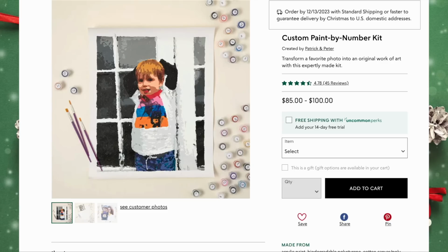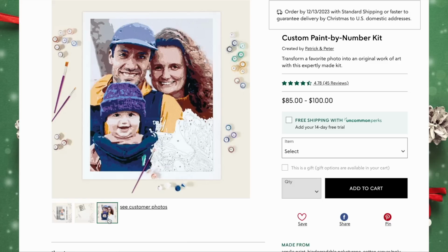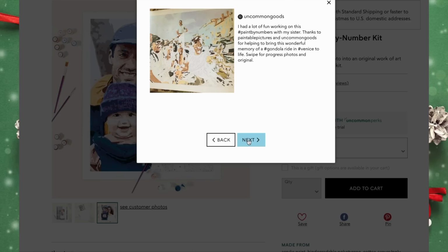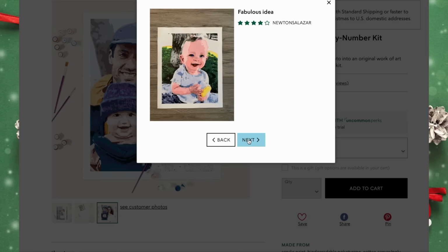Next is this custom paint by number kit. This is really cool because you can send in your own image and then it will make it into a paint by number for you. I think this is just a really fun, unique gift that you can also personalize. Like I said, I love when you can personalize gifts.